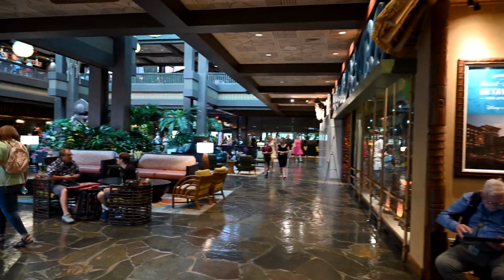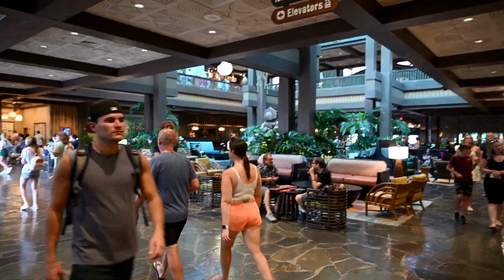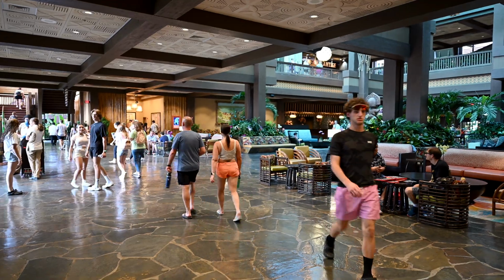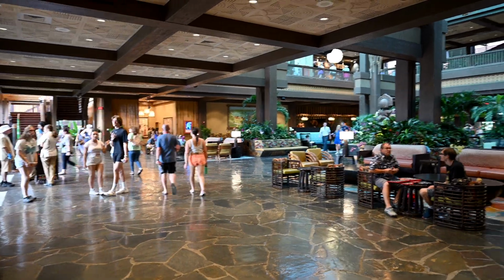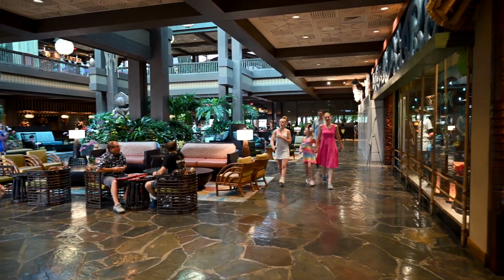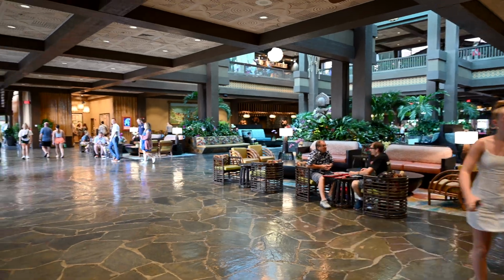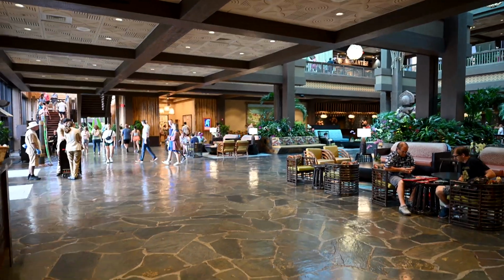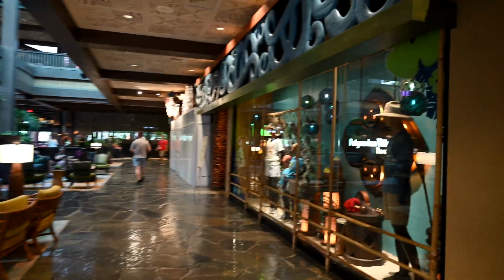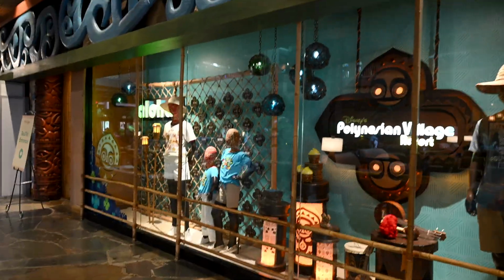We just walked right from the Kona Cafe to the main lobby here, and this place is very beautiful, but I will tell you, just take a look at this shot. What do you see? If you said people, you would be correct. This is how it looks 90% of the time, just a non-stop, continuous flow of people everywhere. It's not the most relaxing of all resort lobbies, but it's pretty in here.